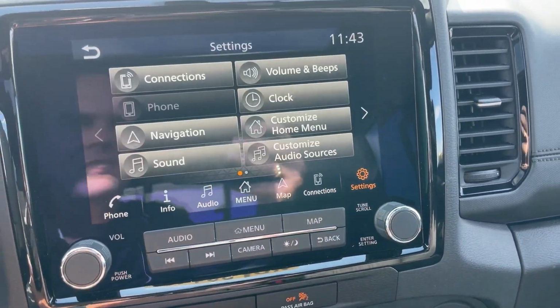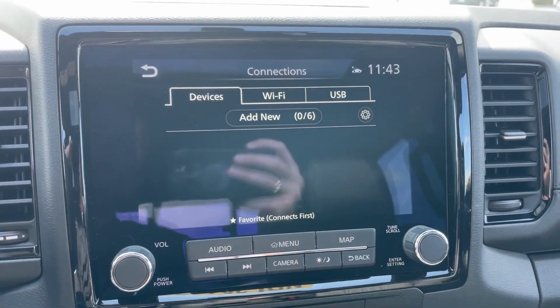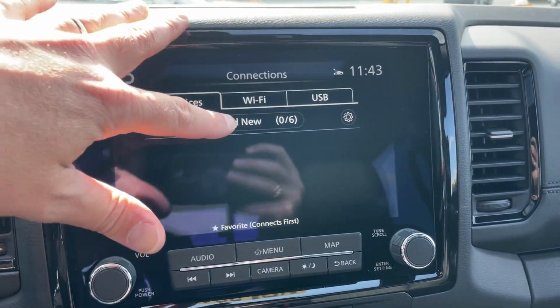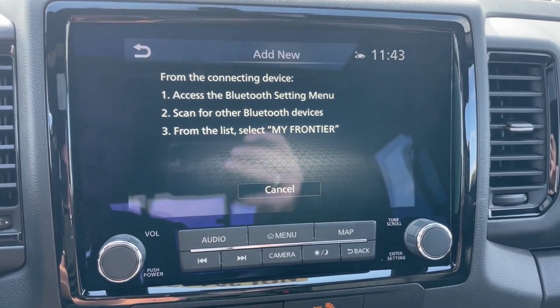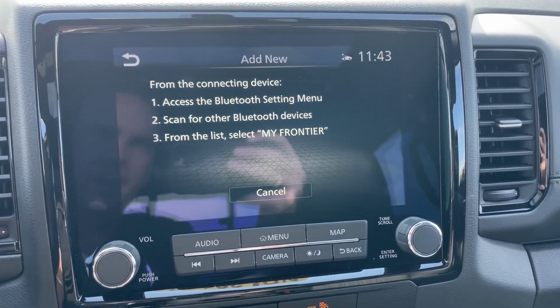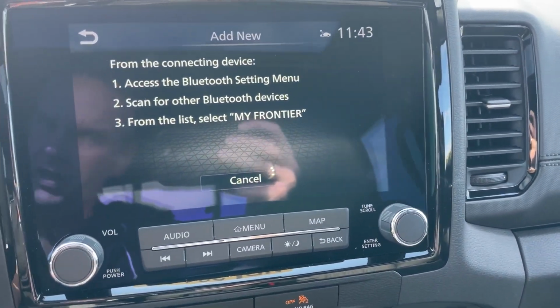Our settings for connections, and then add new is where you want to go if you're going to add a new phone in. Now, if it's an Apple phone, just follow the directions, hit this. It's going to pop up. You're looking for My Frontier when you go into the settings and then Bluetooth settings on your phone. Tap on it. As soon as the number pops up, confirm it, press pair, and then it's going to ask you to allow to be able to sync your contacts. Just go ahead and do that.